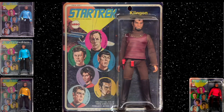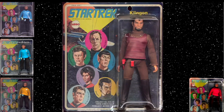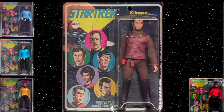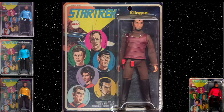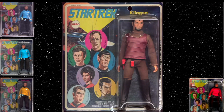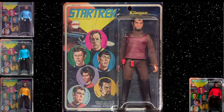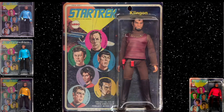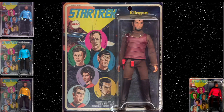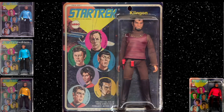Okay, so now we come to probably the biggest reason why this wave even came out, and that was the decision was made in Series 2 to add an additional crew member. They had their options of Sulu, Chekhov, or Uhura. Realizing at the time just how popular dolls of this size were for little girls, Mego wisely decided to add Uhura to see if they could sell into that market with their Star Trek franchise.